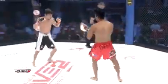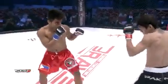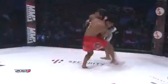Fighting out of the Philippines, they're a very aggressive type fighter. Really bring it here, and of course you don't want to sell down Pakistan here. This Pakistani fighter, very talented. Excellent right hand. Not wasting any time. Jomar, a nice knee followed up with it. Wow.